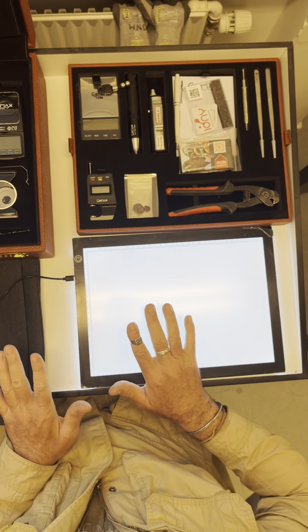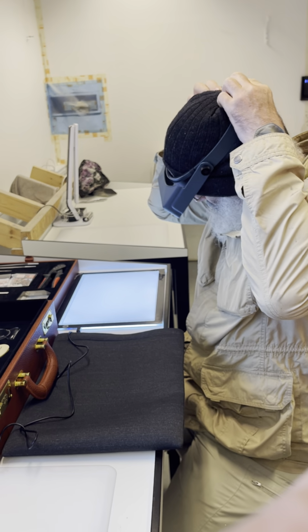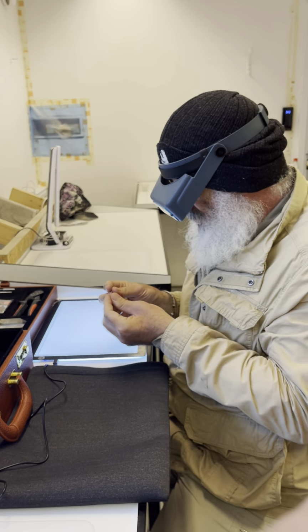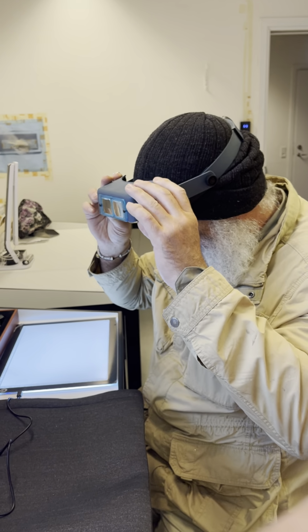Now, to work with the light pad, I'm using another instrument that is very useful. This instrument is Optivisor. So Optivisor is basically a loupe that you have here that you can put on your head like that. You can adjust. You put the loupe on your head, then you block. And then with that, you can shake a stone with free hand. You remove that on the top and you can discuss with people, with your customer, with your supplier, but you are all the time ready to check your stone.